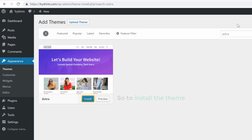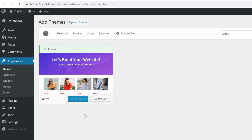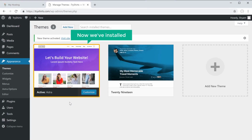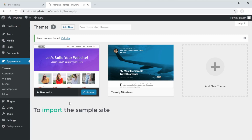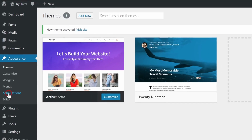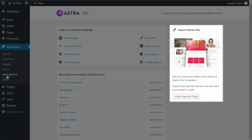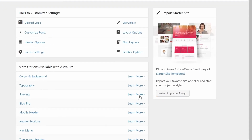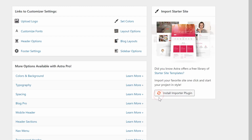So to install the theme, just click Install and then activate the theme. So now we have installed the Astra theme. Next, to import the sample site, just click Astra Options. And here you can see that we have an option called Import Starter Site. So to import the site, first click Install Importer. And then click See Library.